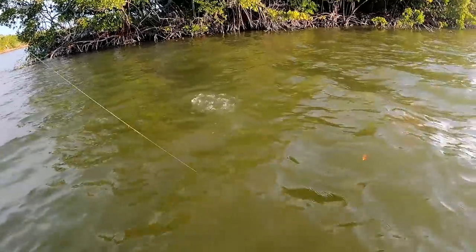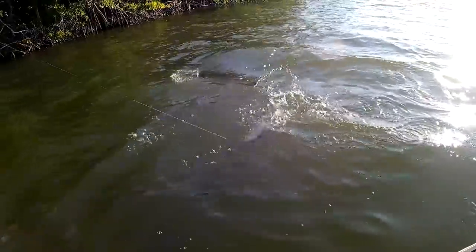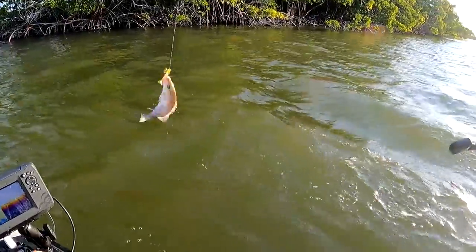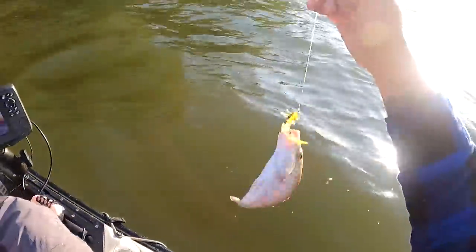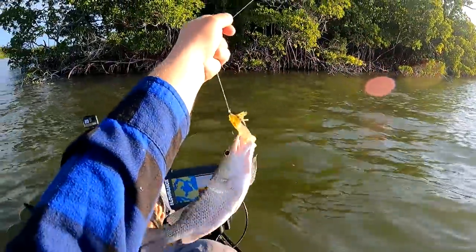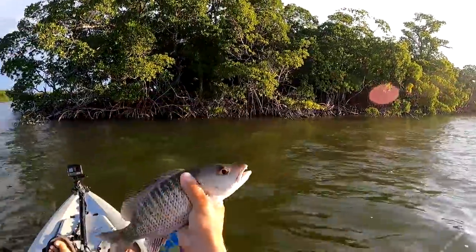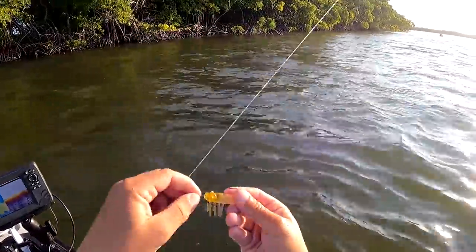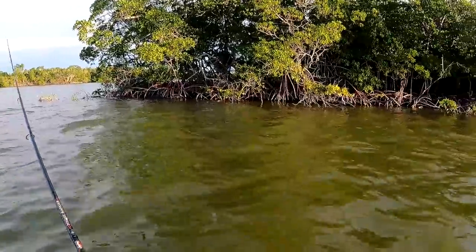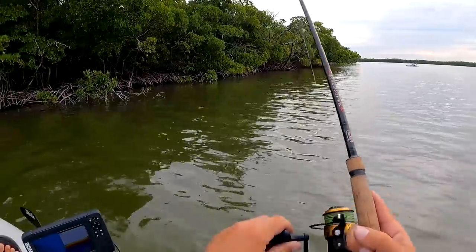Oh, on the retrieve. What do I got there? Oh, he's on crack. You were really fired up there, huh? That's a keeper mangrove. Hit it on a lightning fast retrieve. Also on the Badfish shrimp. Good spot to float a shrimp here though, on a cork, something like that.